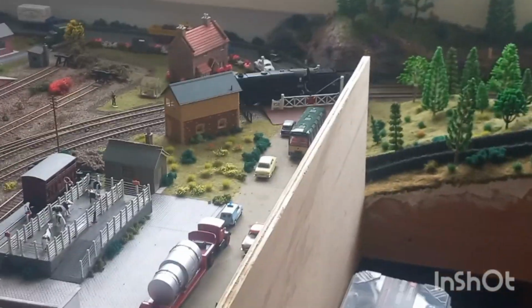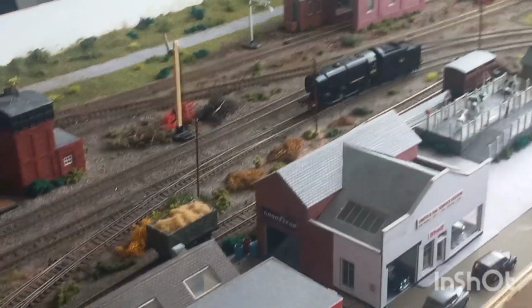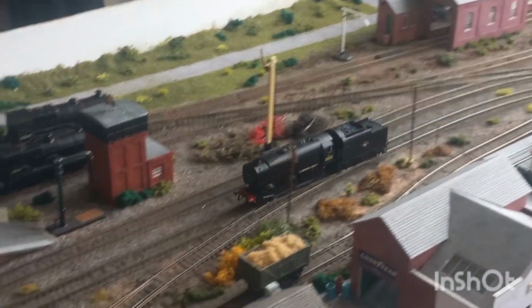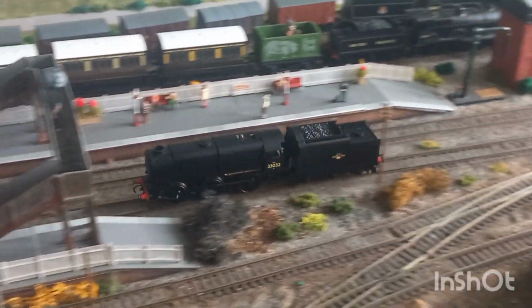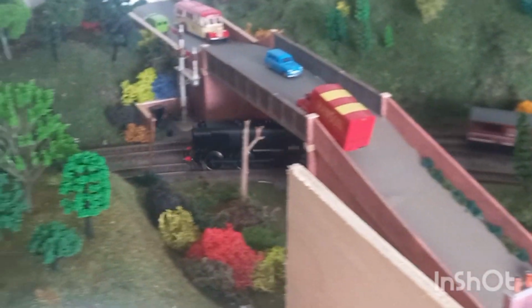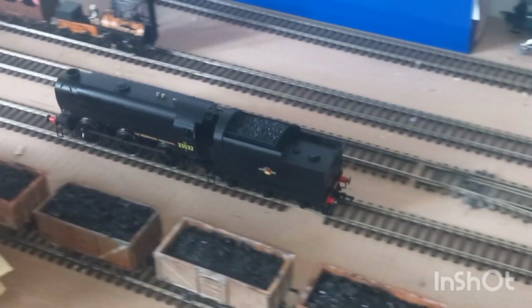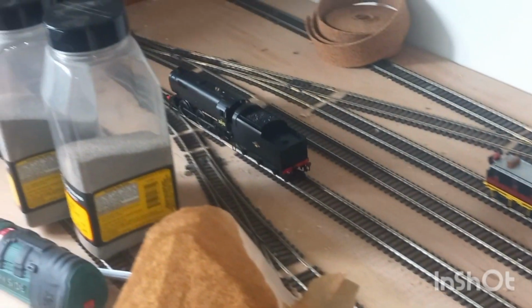Now, I got this off a stall. I've got the guy's details, I'll show you. And there it goes. Right, now the guy I got this off said that all he sells is second-hand stuff, but he does buy stuff for shops. You know, obviously this thing was brand new. My wife paid 85 quid for it, and I don't think you should beat that for £85. What a fantastic model.